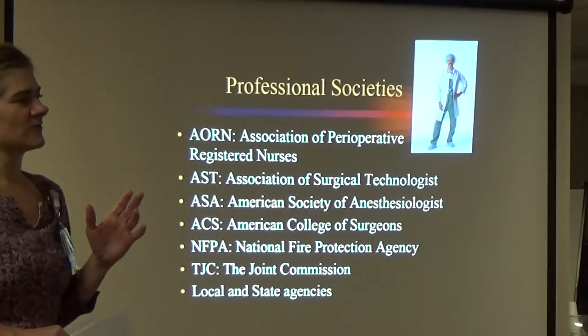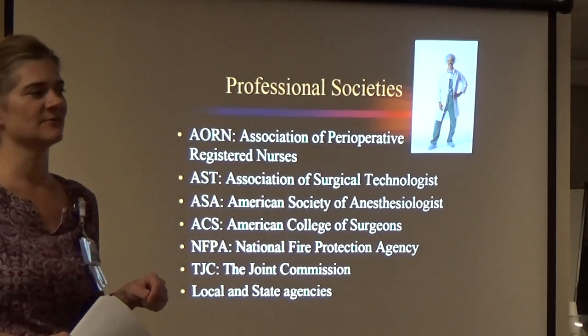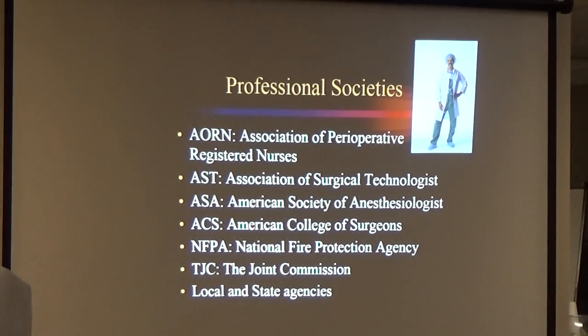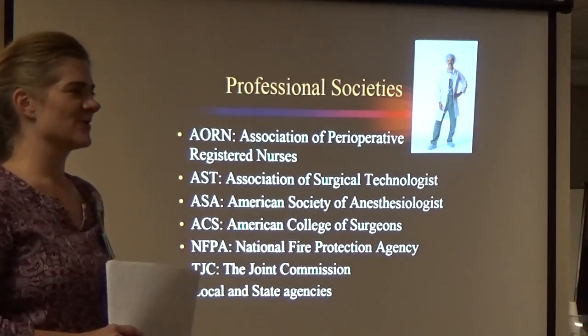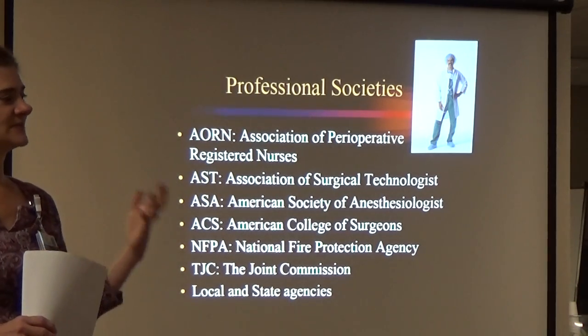So we do have several professional organizations that weigh in on fire safety, and they define elements that organizations should have implemented to prevent surgical fires. Our professional organizations include the Association of Perioperative Registered Nurses, the Association of Surgical Technologists, Anesthesia, the American College of Surgeons, and the National Fire Protection Association. Does anyone in this room know what they do? That's the organization that puts out building codes.